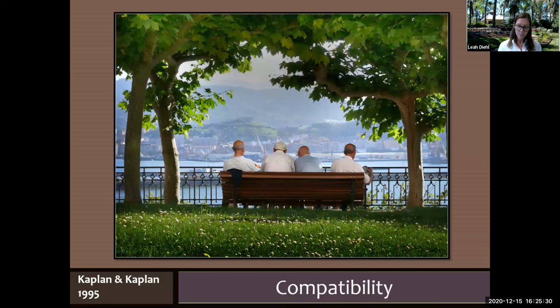And then compatibility is about whether the garden supports the activities that will be restorative for you or for the users of that garden. Are there butterflies to watch? Are there pleasing sounds and engaging views? Is there a place to walk or to sit if you need to do that, so that you can enjoy comfortably all that that space has to offer? And can you engage in those activities easily and without struggle? So those would all be aspects of a compatible environment.